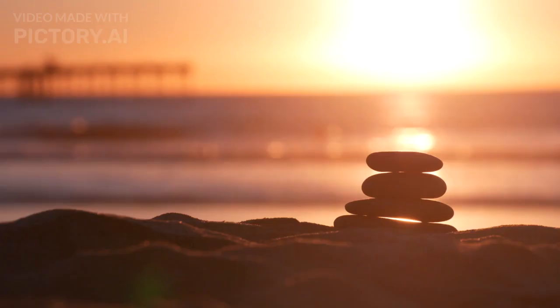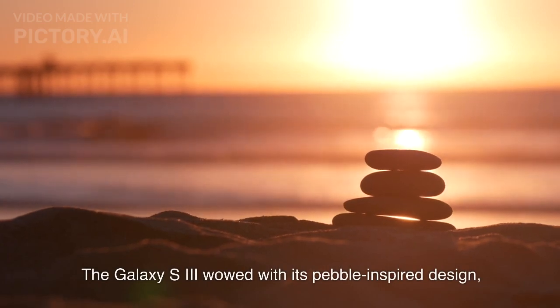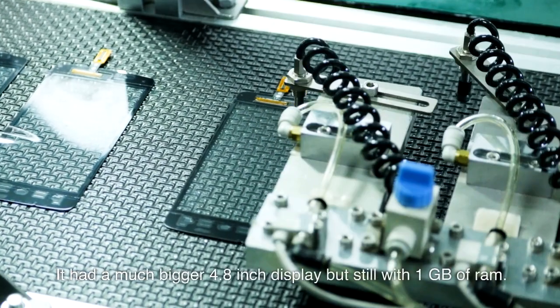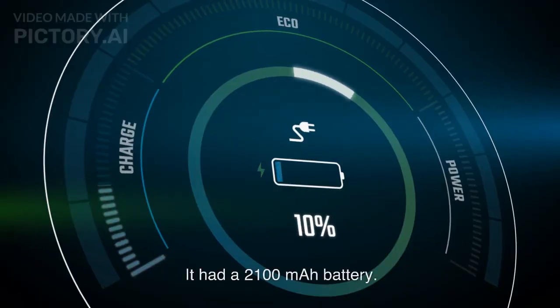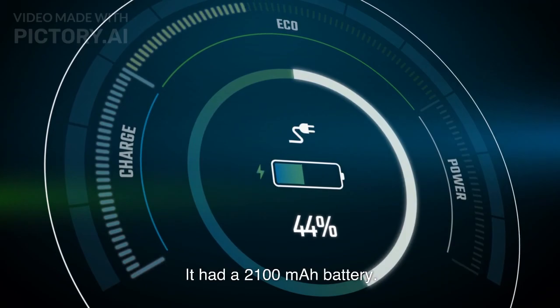Galaxy S3. The Galaxy S3 wowed with its Pebble-inspired design. It had a much bigger 4.8-inch display, but still with 1 GB of RAM. It had a 2100 mAh battery.